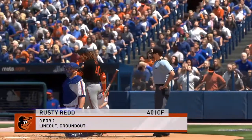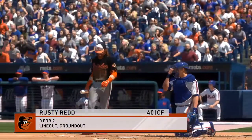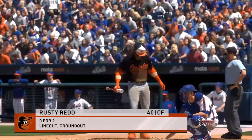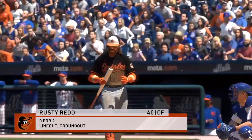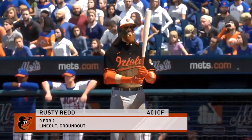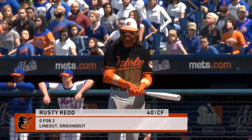Settling in now, Rusty Red. He'll start the 7th, and Dan, as a former pitcher yourself, you must be enjoying this. Lots of good pitching and defense today. Oh, that's one of the keys. We're seeing a lot of strikes. We're seeing a lot of swings. We're seeing some great plays on defense. This has been a snappy one up to this point.